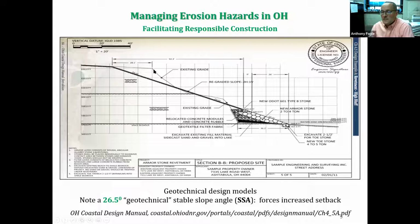So formerly it was up here, was this kind of profile. They regrade it, and there's a standard sort of geotechnical slope of roughly 26.5 degrees. That's used a lot in slope engineering. So I'll be referring to that as part of our index because we use this number. We just call it the geotechnical stable slope angle, because the concept is a slope this gradual should be stable over long time periods, you know, the lifetime of a house or longer, or 2 or 3 generations of a house. So Ohio does that.